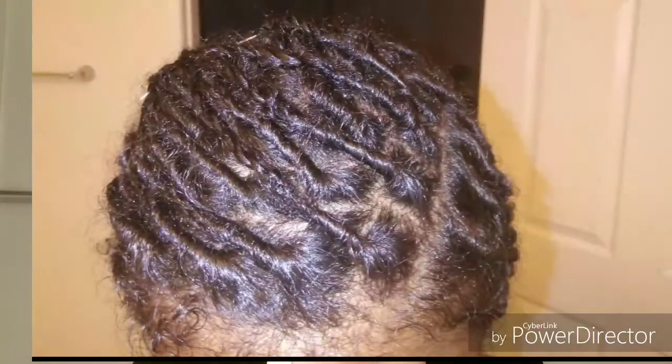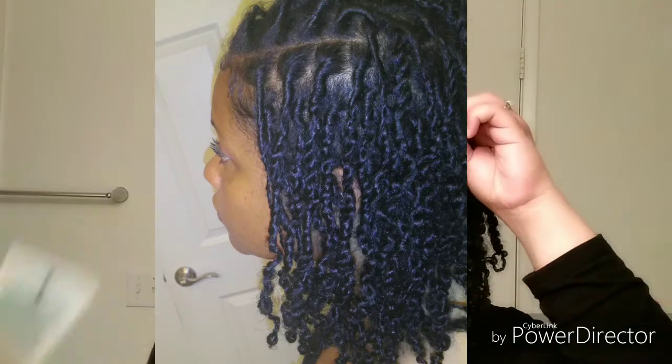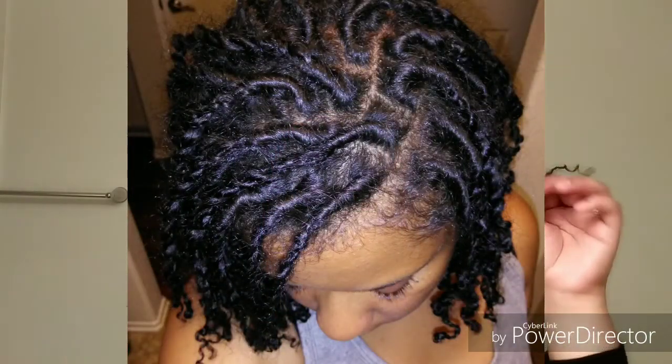And for the most part, it was a pretty good retwist. I was really, really nervous about it because I was trying to make sure I twisted the right way. What I did was I just twisted the root. I applied my Naturals botanical defining gel, and I retwisted the root in the direction that I originally twisted the twist, and then I palm rolled down, and I tried to make sure I gathered all the loose strands and put them in their correct twist.